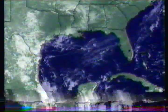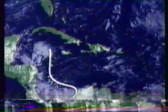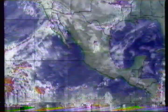Gulf of Mexico, very quiet today. No possibilities for development. You're in great shape if you're out boating there. The Caribbean, we're always watching this area this time of year, and there are clouds there, but the upper level winds are westerly at 15 to 30 miles per hour. No possibility for tropical development there. And the Eastern Pacific is very quiet as well. So we're in good shape in the tropics.